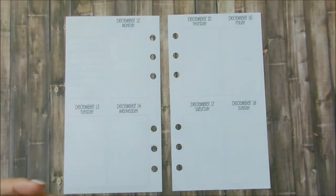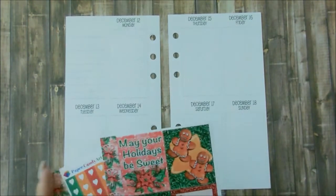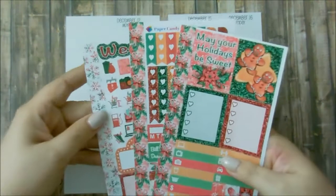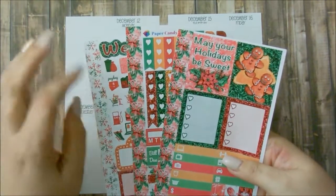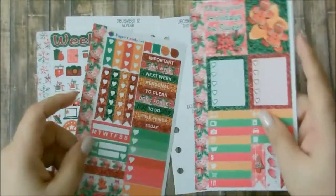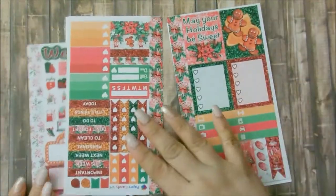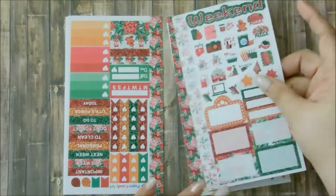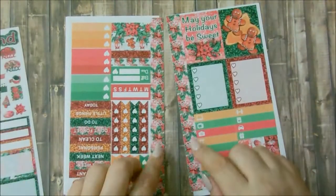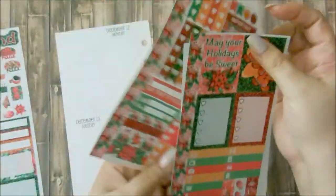Okay, so here are the sheets. So I'm definitely going to start off, like always, using the washi. But since this kit has 3 pages, you got 2 that match and 1 that doesn't. So I don't know if I want to make it matchy-matchy, or I'm not too sure. I think I'm going to just go with, what are these? Candy canes? Yeah, candy canes. So yeah, I think I'm just going to do those.